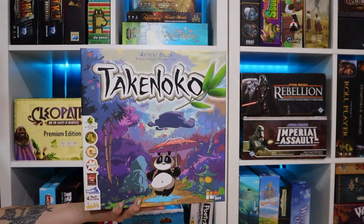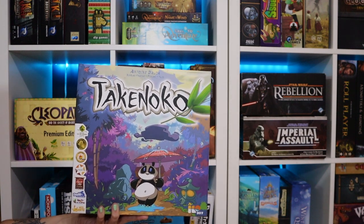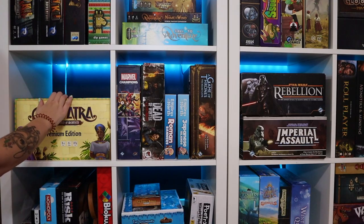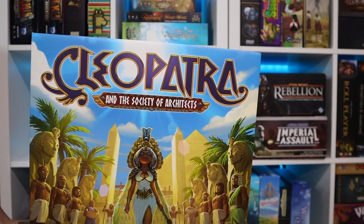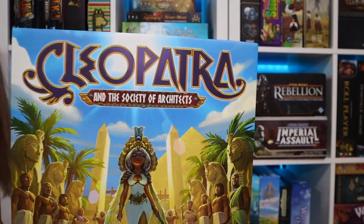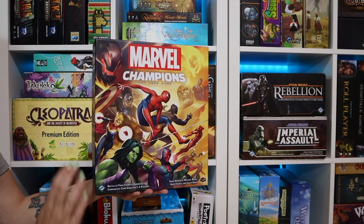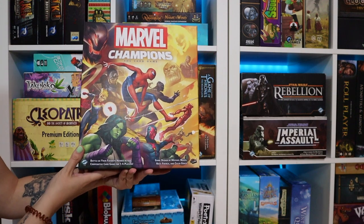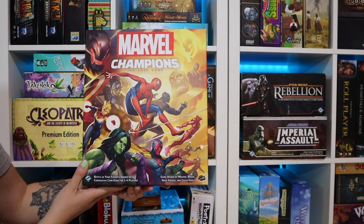Then we have a favorite, Takenoko from Bombyx, designed by Antoine Bauza. That little panda is so cute. Oh, good board. Then we have Cleopatra and the Society of Architects from Mojito Games, designed by Bruno Cathala and Ludovic Maublanc. This is Zach's game. Marvel Champions, the living card game from Fantasy Flight Games, and this was designed by Michael Boggs, Nate French, and Caleb Grace.